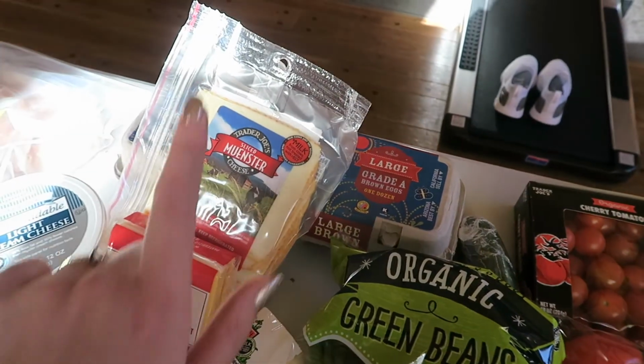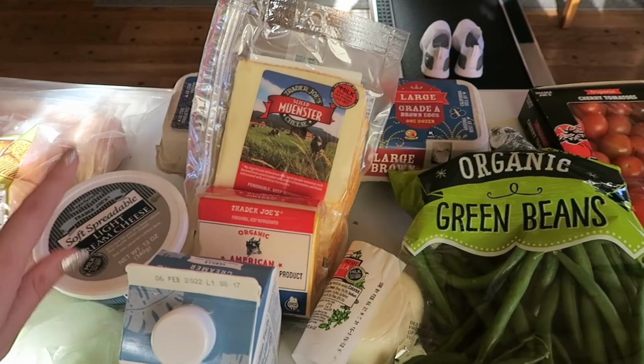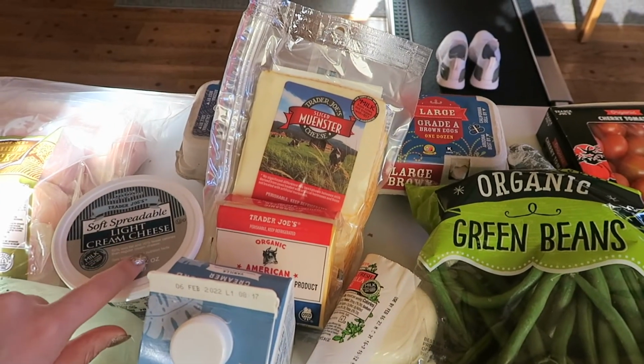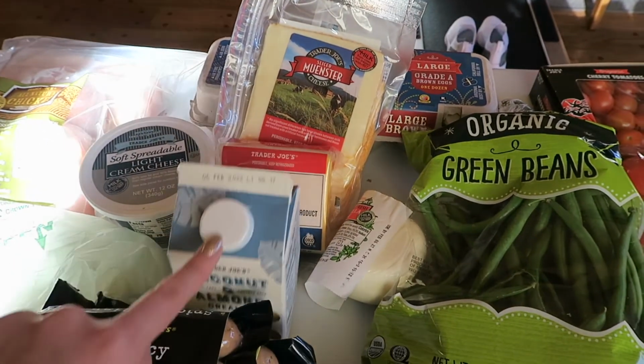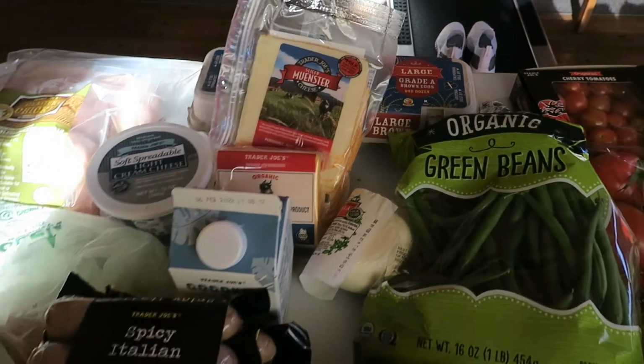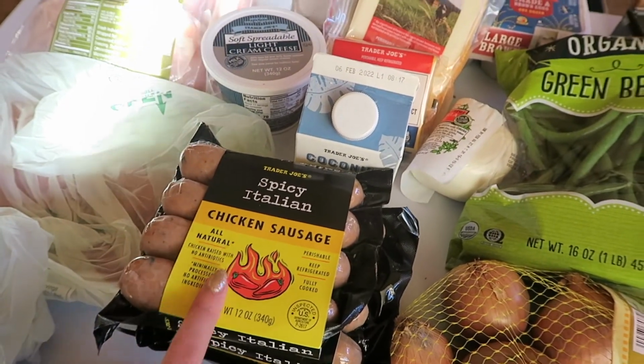Jonathan got some cheese. He got American cheese because he's gonna be making some smash burgers for dinner one night. I got some cream cheese. Jonathan said he's gonna help me eat this, but I have some smoked salmon in the fridge, so that's why I got that. Jonathan got some coffee creamer, mozzarella ball for the caprese salad. Jonathan got some sausage. He's going to make paella, so that's what that's for.